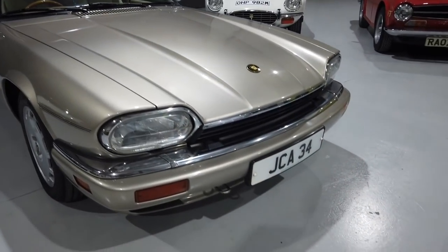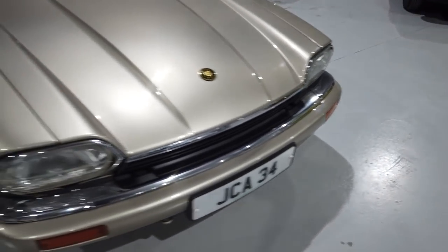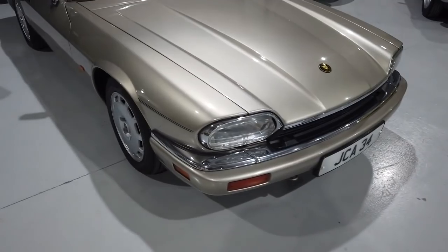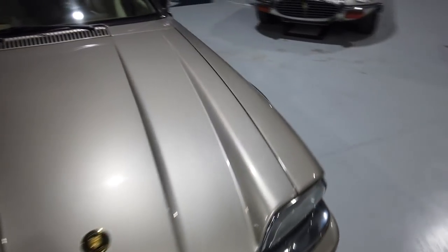Glad to see it without the quad lamps. I don't think they looked right. So if you want to check out that, isn't that nice? And a nice example. Paint looks pretty good. The colour, like a champagne-y gold, as I said.